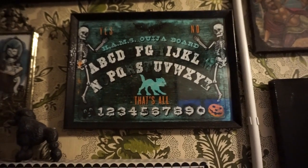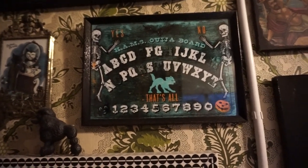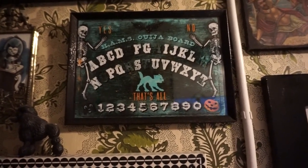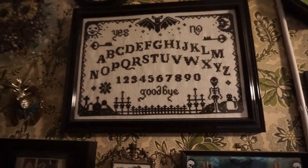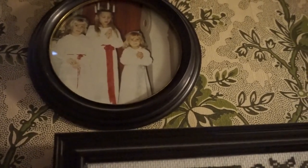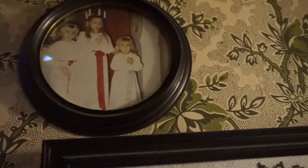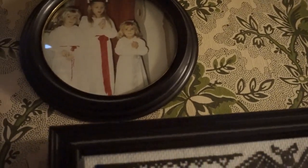This Ouija board is just printed from the internet. Again, for personal use, I think it's okay. Another Ouija board, that one I have made. And a photograph, me and my 2 oldest younger sisters when we were celebrating Lucia, which we do on December 13th in Sweden.